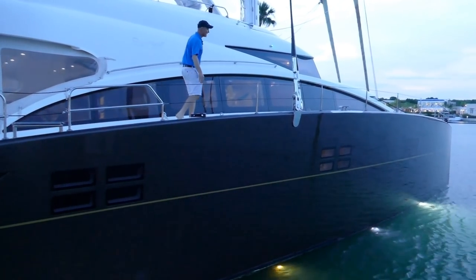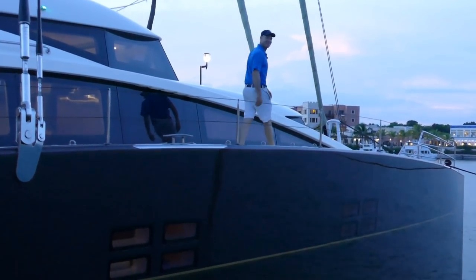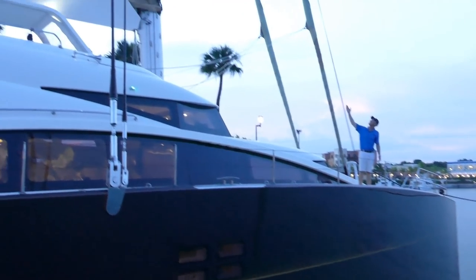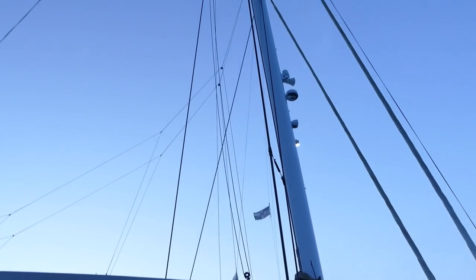The nice new paint job shows well. It's 82 feet, it's a lot of boat, isn't it? You can see the lights on the mast. Carbon fiber boom, carbon fiber rig. You've got a raised inside helm station here.